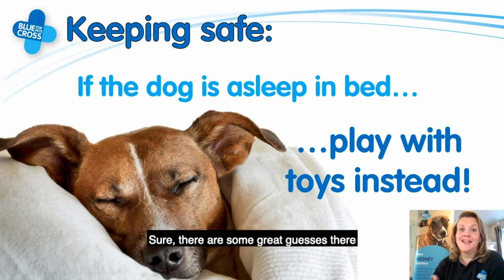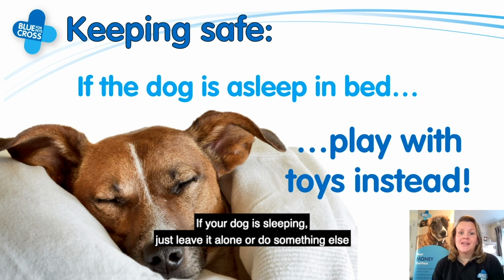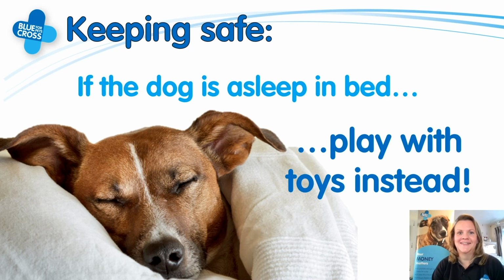I'm sure there were some great guesses there, but the answer is between 12 and 16 hours a day. So if your dog is sleeping, just leave it alone and do something else. And there's a handy rhyme to help you remember. So if the dog's asleep in bed, play with toys instead.